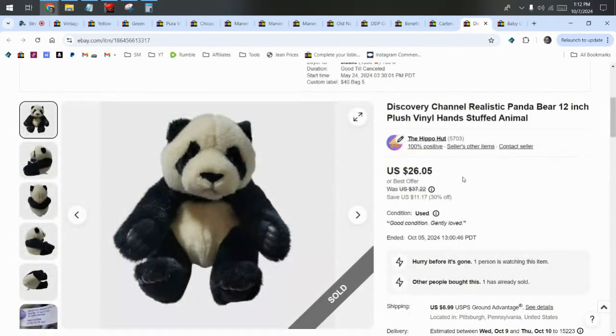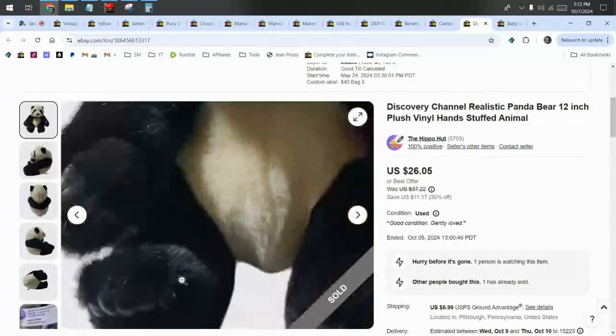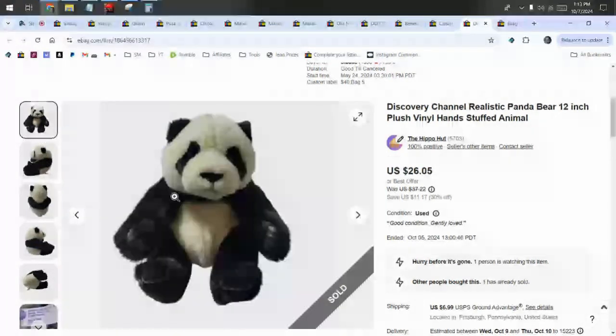A Discovery Channel realistic panda bear with vinyl hands. He's a plush with vinyl hands. Let me show you his hands. They're so cute. He's got little bear hands and toes. So stinking cute. It is a Discovery Channel, which is a good brand that you want to be on the lookout for. I did take a best offer for $19, and then they paid $7 shipping.